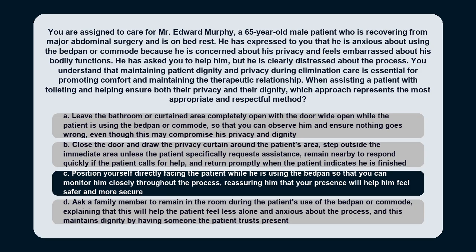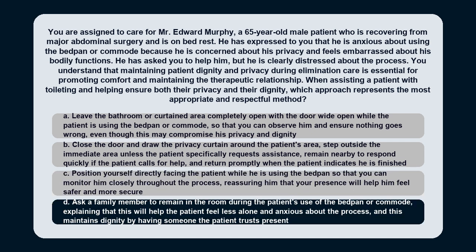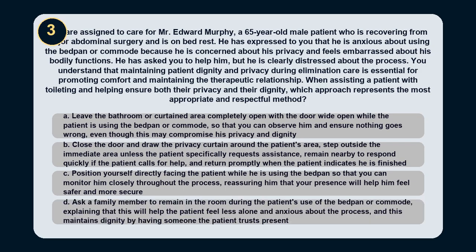Option C. Position yourself directly facing the patient while he is using the bedpan so that you can monitor him closely throughout the process, reassuring him that your presence will help him feel safer and more secure. Option D. Ask a family member to remain in the room during the patient's use of the bedpan or commode, explaining that this will help the patient feel less alone and anxious about the process, and this maintains dignity by having someone the patient trusts present.